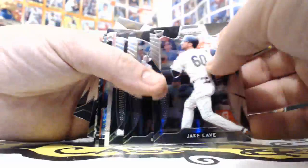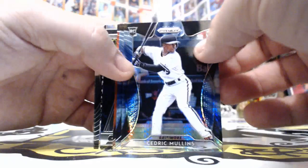All right, Mike Trout numbers. Tie-dye Cedric Mullins and Scooter Gennett. Strasburg, red.